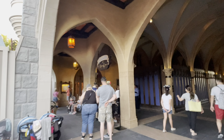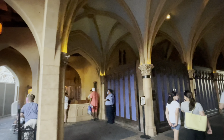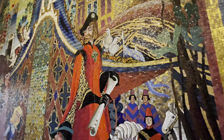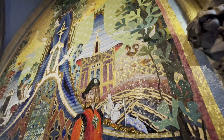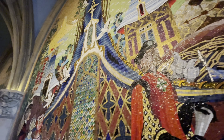So there's the entrance to Cinderella's Royal Table. Look at all the mirrors. Wow.